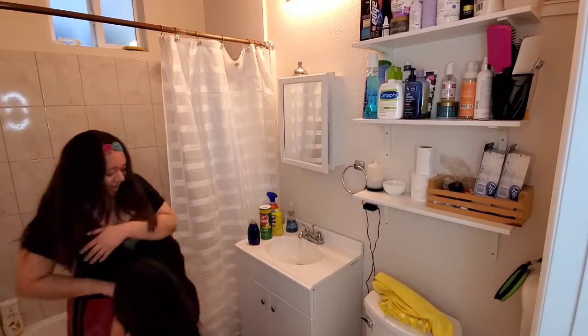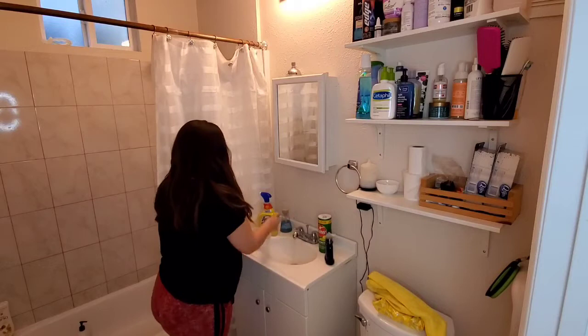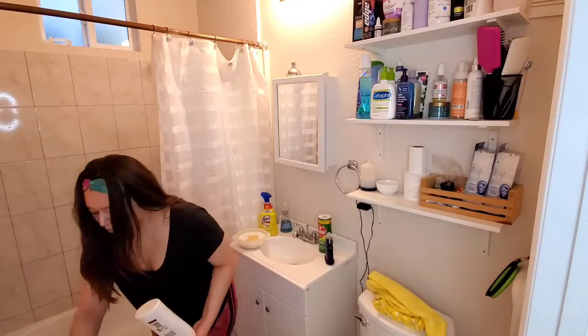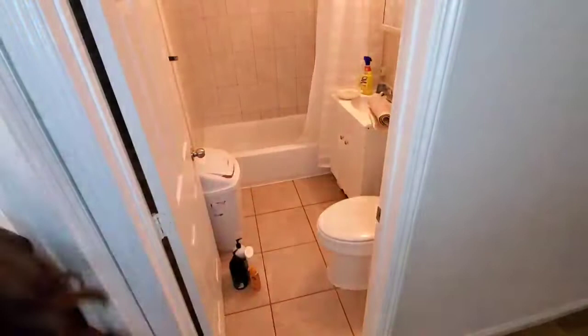to go play. Right here, I'm putting some Dawn and Comet into the bowl and getting ready to clean the shower area. I'm just using a yellow sponge to get the maximum suds. I love cleaning with this one because it seems like the soap is just never ending and it gets you a good clean.